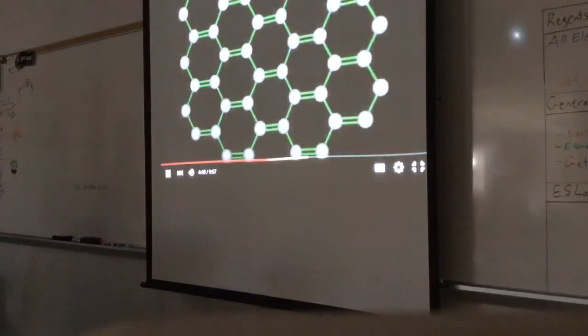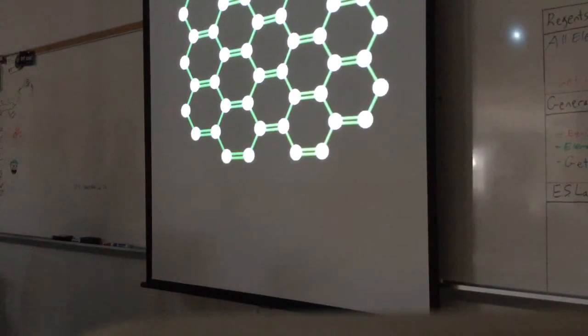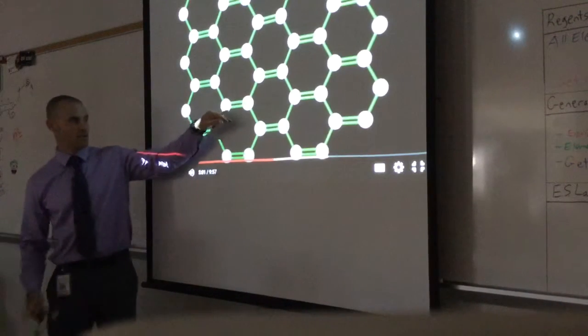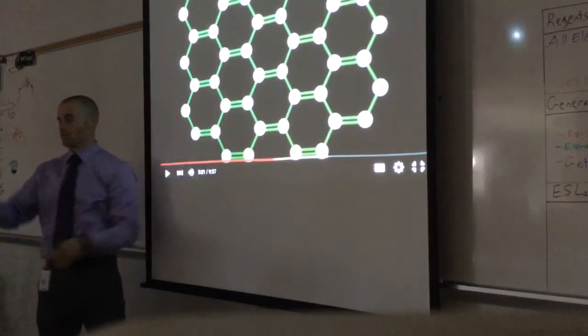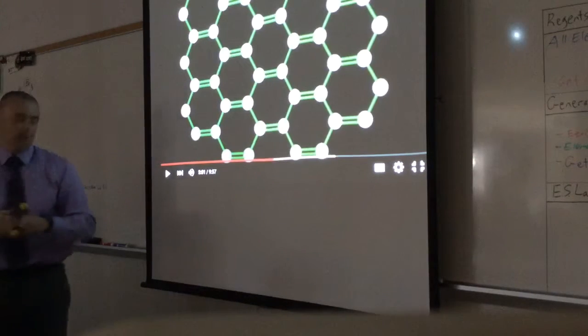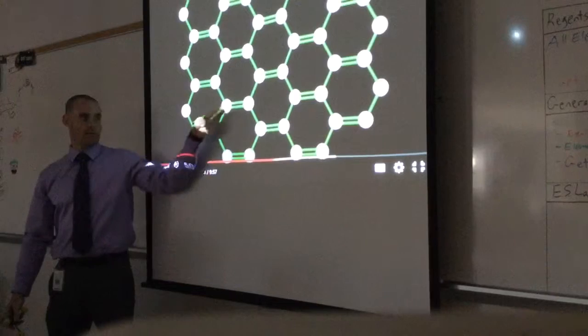Graphite is quite different from diamond and lonsdaleite. In the graphite structure, each carbon is connected to only 3 atoms. Since carbon must always form 4 bonds, one of the 3 bonds must be a double bond. Some of this is way advanced for now, but if you look at this one here, 1, 2, 3. So it's only connected to 3 of them instead of 4, and carbon has to make 4 bonds, so it makes a double bond there.